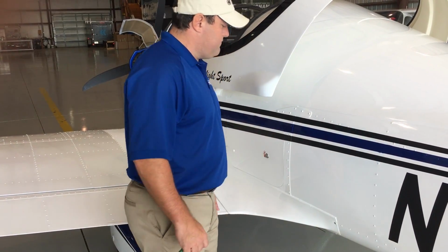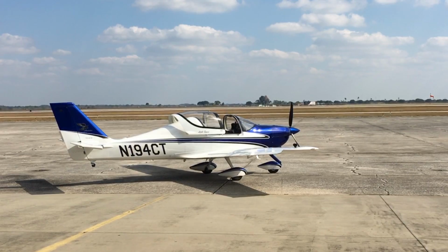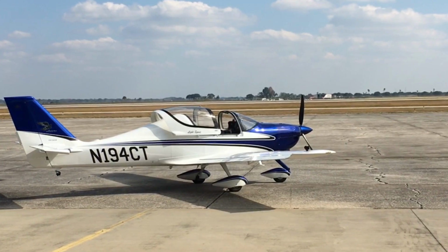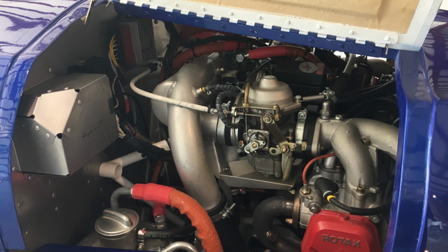What's unusual about this as an LSA, or really any airplane, is the engine choices. You've got 3 engine choices. Let's run through them. Yeah, so you've got the 912 ULS, the 912 iS, or the 914 Turbo, all options in this aircraft. Now, in this airplane, we've got the 914, which is the common choice.